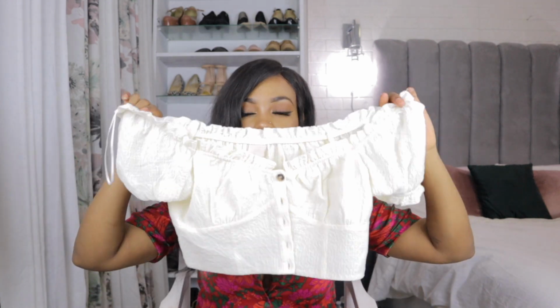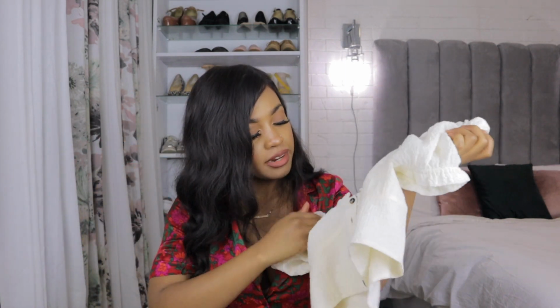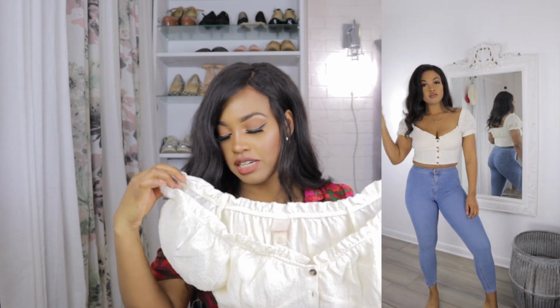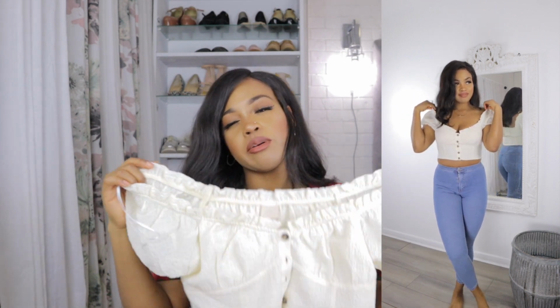Okay. Lastly, I got this really adorable top. It has really nice buttons on it. And it kind of reminds me of something French or Italian. Don't quote me on it because I've never been. It gives me a vintage vibe or European vibe.